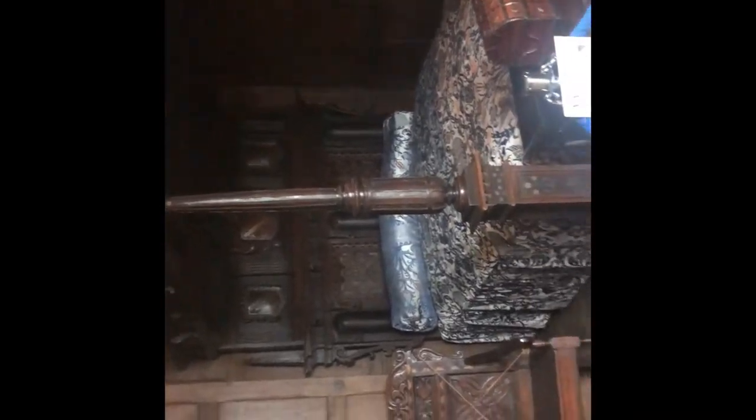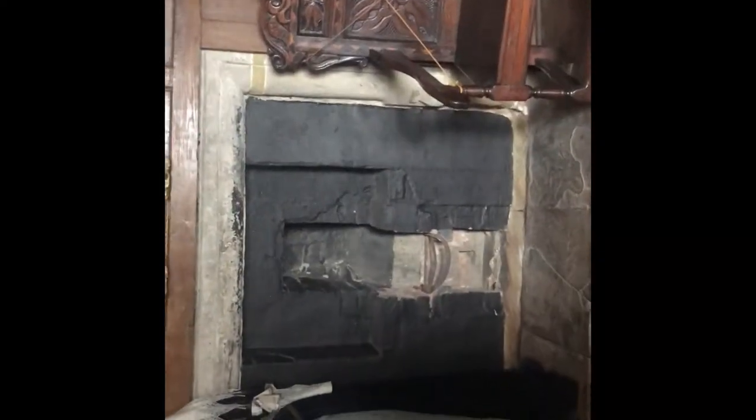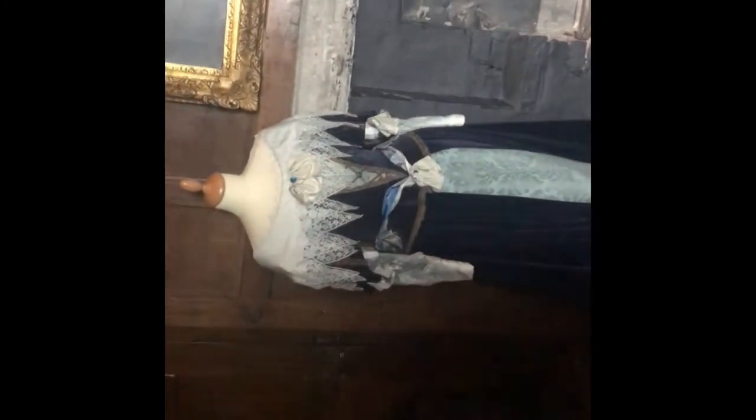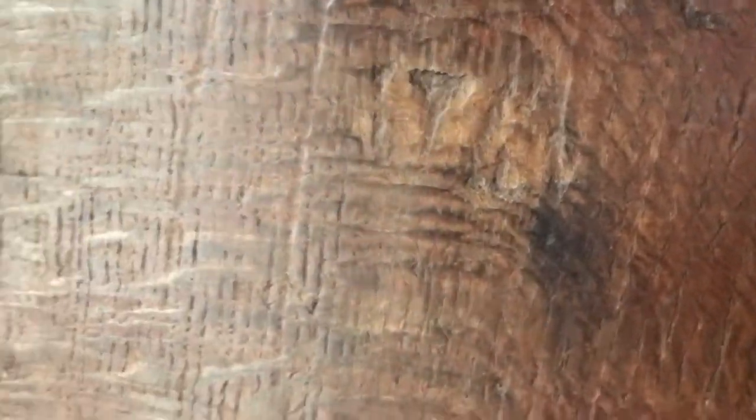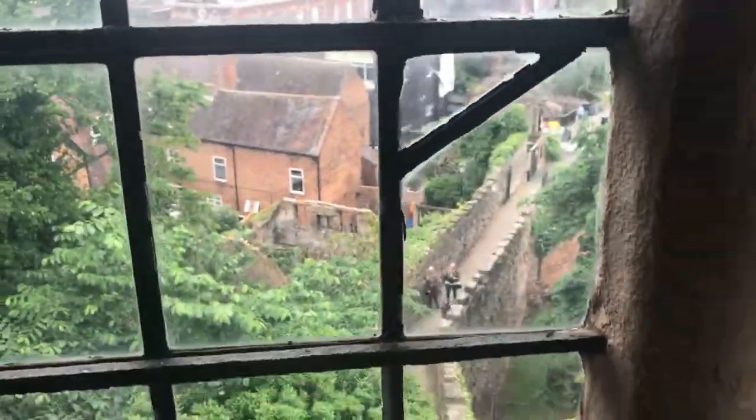Look at this bad boy up there. Look at this for a bed. Don't get beds like that these days. Little fireplace, a chair. Picture. It's a bit dark, I do apologise. No, surely not. There's a view out the window. Further around the castle, although it looks like the same view.